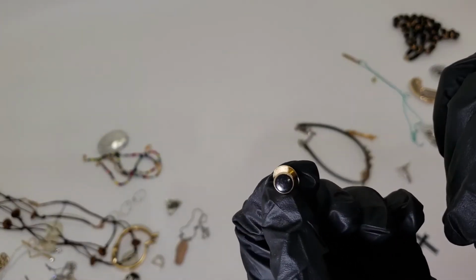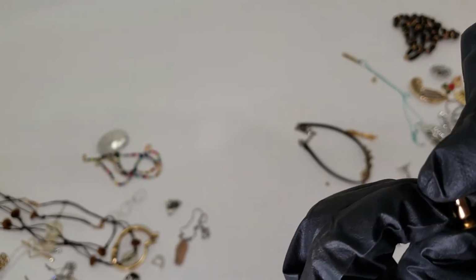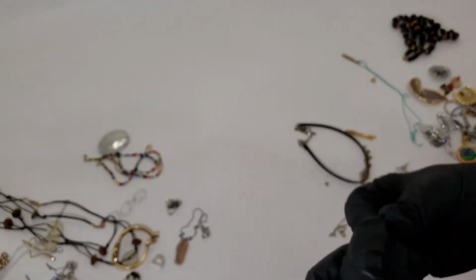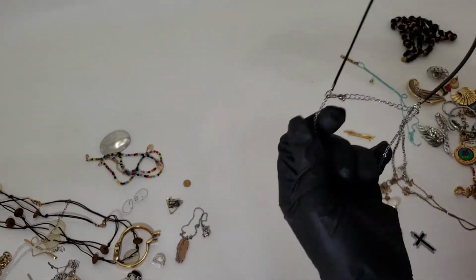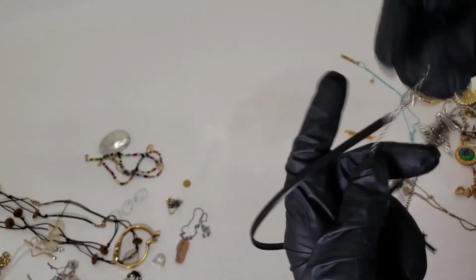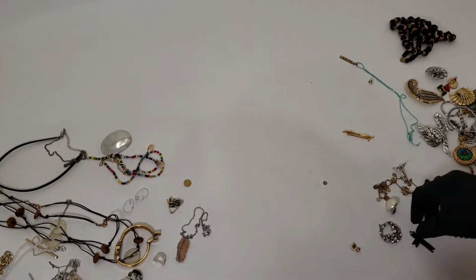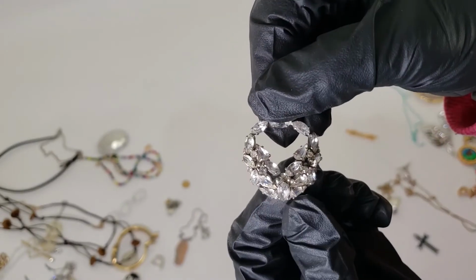Here's a normal cufflink. I think my husband has some like this. And it broke. I knew it was bent, so I just finished breaking it. Here's just a little leather chain or strap necklace. It's a choker. There's another rhinestone vintage pendant.